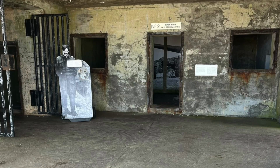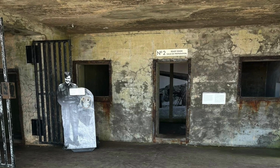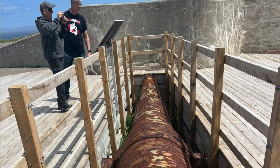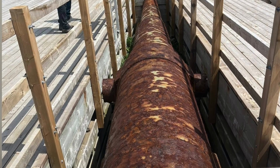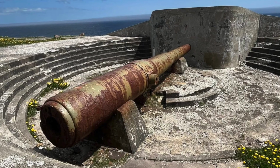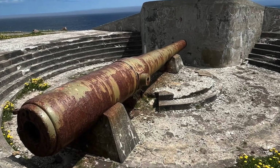the bunker had ammunition storage, places to store the ammo far away from where the guns were. Now, these guns were massive, and they had two of them still there. And you can see here in the pictures the size of them, and you can only imagine the weight.